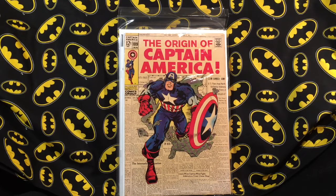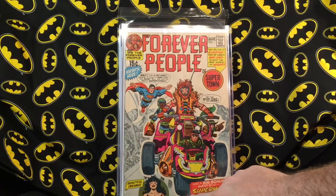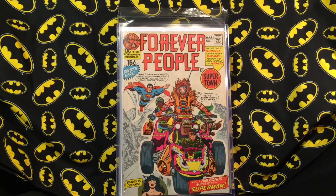So next, I know ETA Nick, I know you told me do not do this, but I got this one here recently. Actually, ETA Nick didn't say not to do this one. I did pick this one up here recently. It's Forever People number 1. This is the actual credited first appearance of Darkseid. Although it does not nearly get the love it deserves. I think it's due to the cover. That's just my opinion. But these are the books that ETA Nick, or one of them, said do not speculate on. But due to the movie, I'm speculating.